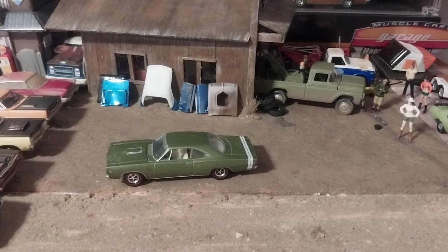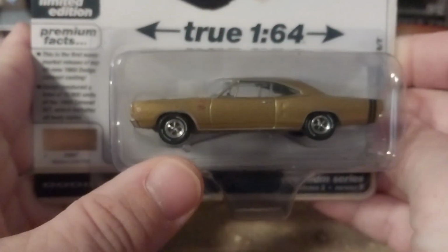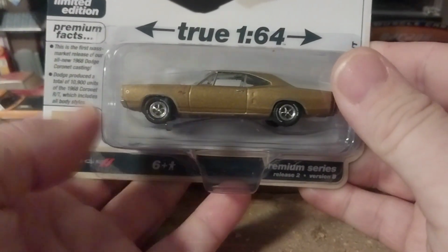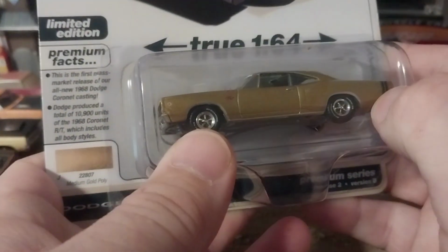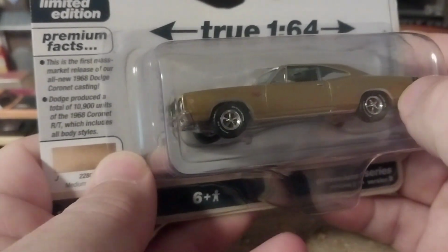Number 2 is in gold. This is a medium gold poly. In 68, there weren't too many high impact colors. It was just basic traditional colors. The high impacts didn't really start coming until 70. There were a few in 69, but not like there were in 70 and 71.